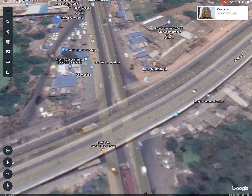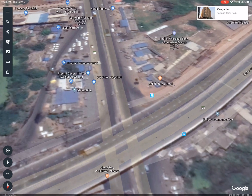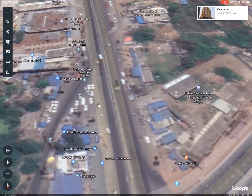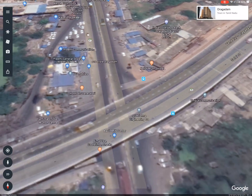If you go towards the left-hand side, you see some stores. I do not have the directions here to actually navigate you, but I'll tell you, towards Preeti Communications in that direction, is the place Singaperumal Koil. It is a state highway, probably a six-lane road, and if you go in this direction it takes you to ECR Road and Singaperumal Koil.